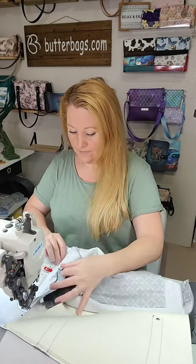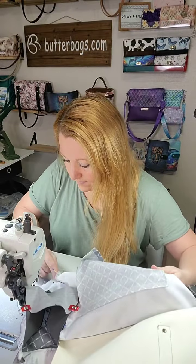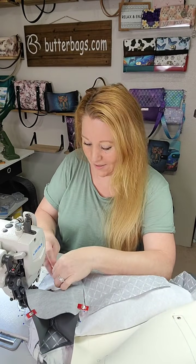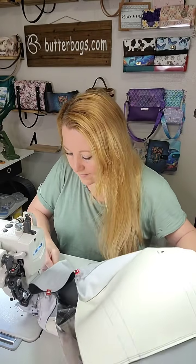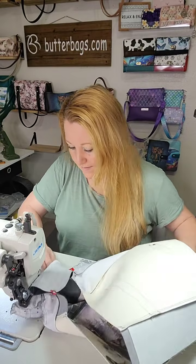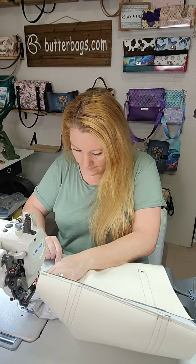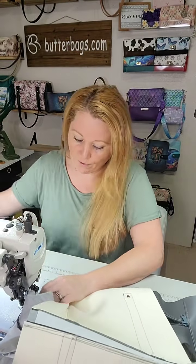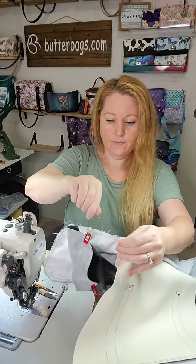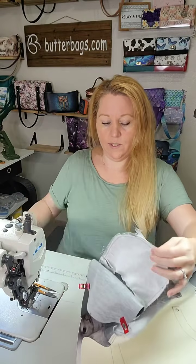All right, now we sew. Hey, Patricia. Oh, that's so sweet of you, Tara. It has kind of a funky arc to it when you're sewing around it, so just take your time. And again, that's why I use pins, because of the really weird angle that you have to sew it at.